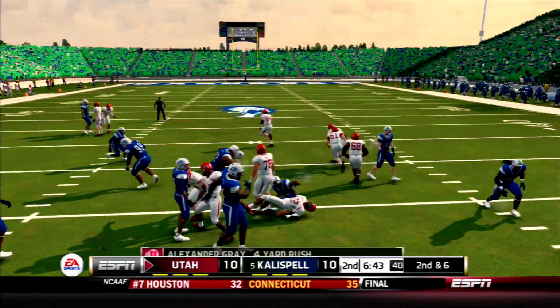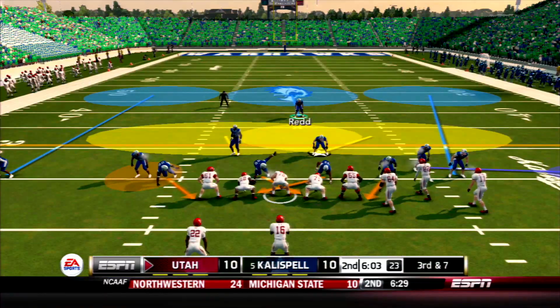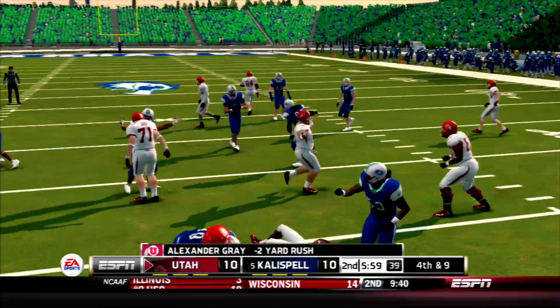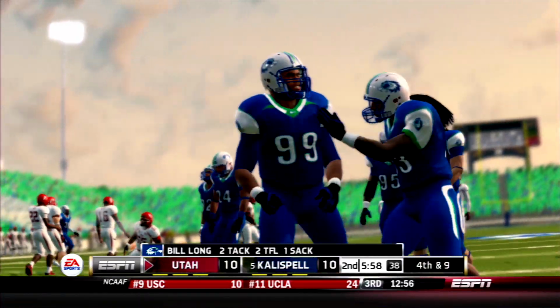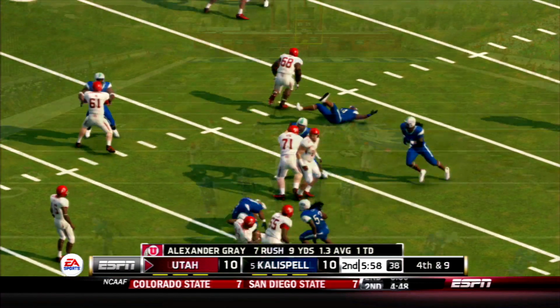Alexander Gray weaving, trying to find a lane, and he gets 4. Utah has hit some big plays, but they have not converted the 3rd down. Trying to catch the defense off guard with a draw, and that's just not going to work. There's no fooling Bill Long on that play.